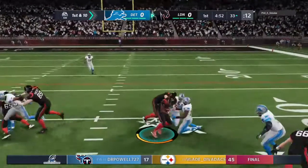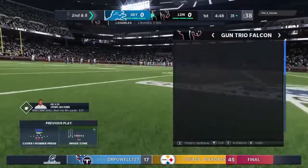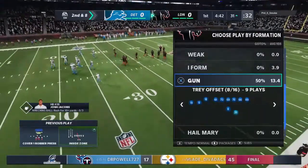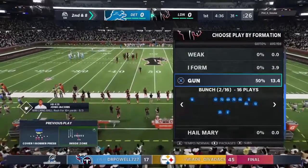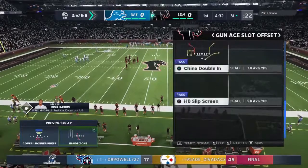From the shotgun now, here's an inside give. And he'll get this down to about the 30, 31-yard line. 2 yards on the pickup there. It'll be 2nd and 8. Well, any lane that might have been open there was closed pretty quickly, and that was because the defensive front, they won that battle at the point of attack at the line of scrimmage. They used great leverage, held their spot, and stacked him up.